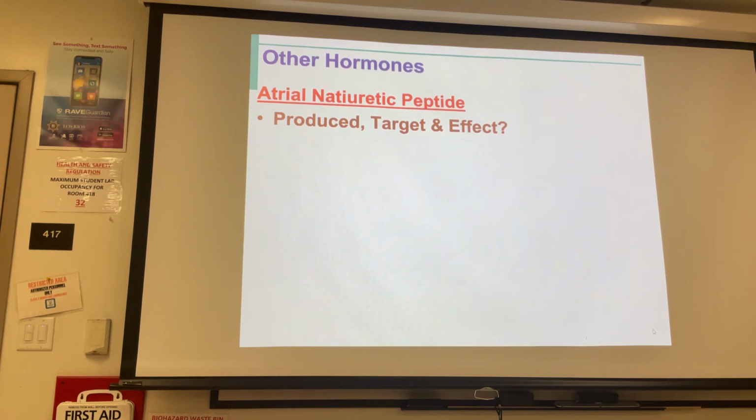peptide. And what did that atrial natriuretic peptide do? What does it target? Kidneys. Telling the kidney to do what? Release water, which has what effect on blood pressure? Well, it lowers blood volume, which does what to blood pressure? Decreases blood pressure. There you go.